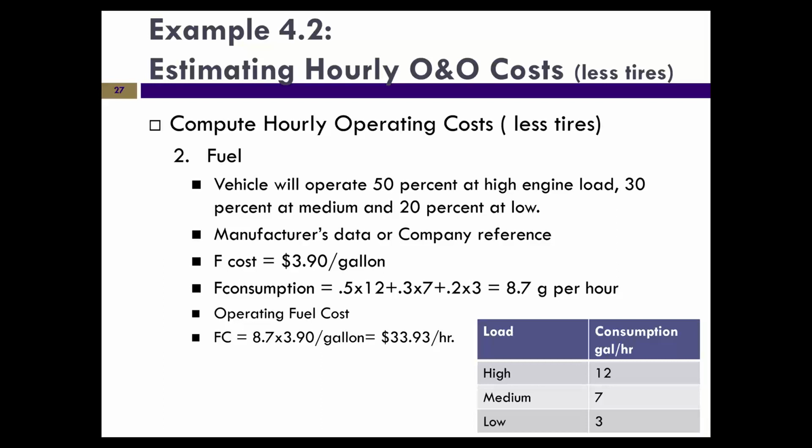We need to estimate how frequently we'll be running our vehicle. In this case, it's a wheeled loader. So we assume that 50% of the time it will be pushing forward to scoop up soil and carry it. 30% of the time it will be lifting the bucket to fill the vehicles that it's charging. And 20% of the time it'll be driving back to the point of picking up more soil or more cocoa beans, whatever it is we're moving around. So we estimate 50% at high engine load, 30% at medium engine load, and 20% at a low engine load.